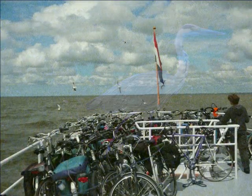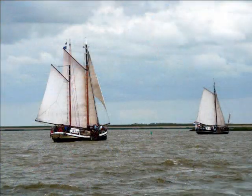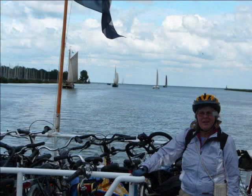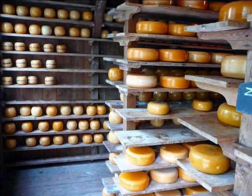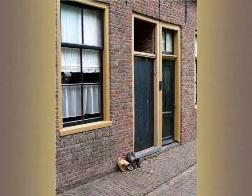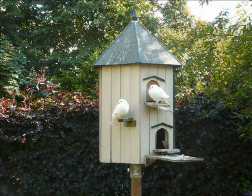From Friesland, we took a bicycle pedestrian ferry across the IJsselmeer. The IJsselmeer used to be the Zuiderzee until it was closed off by the 32-kilometer-long Afsluitdijk in 1932. After visiting the Zuiderzee Folk Museum in Enkhuizen, we rode along the IJsselmeer to Purmerend in North Holland, where we enjoyed the gardens at our B&B cottage.